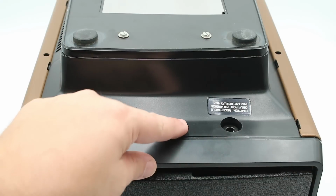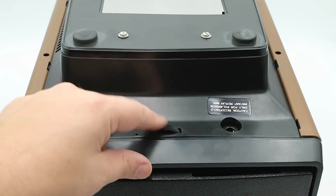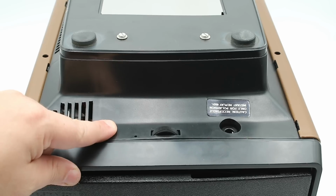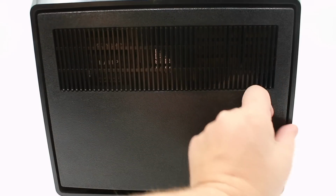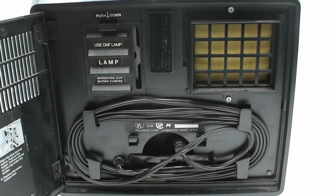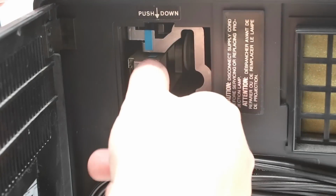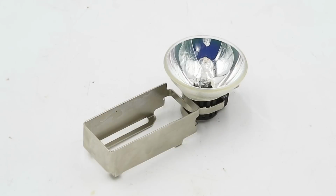Underneath, we have another dial for adjusting the vertical position of the image, as well as a red button for ejecting the cartridge. And finally, if we open up our back panel here, we have our power cord, as well as a little compartment that you can open to slide out and replace the projector lamp. And that's it. There's not even a master power switch on this thing.